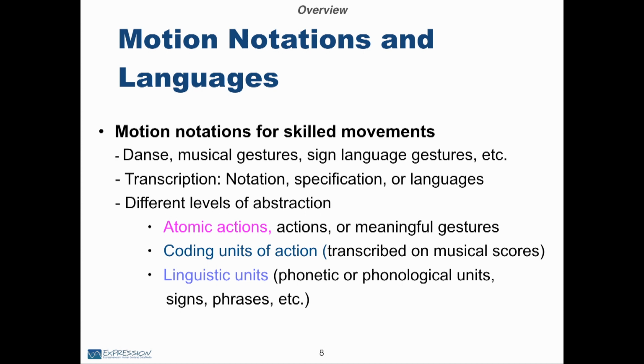So different notations have been developed by different communities using skilled movements, such as dance, musical gestures, or sign languages. Generally, these experts in motion have tried to find a way to code and to transcribe the gestures with the aim to store these gestures and to analyze them. Most of the time, the transcription is done through notation systems, specification languages, graphical languages, or computational languages.